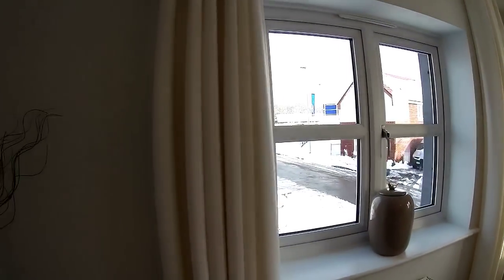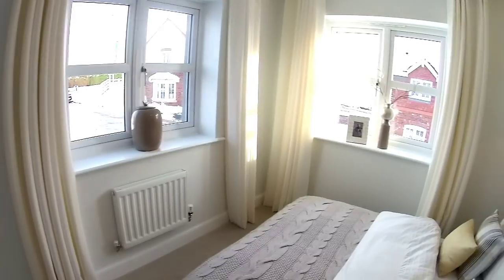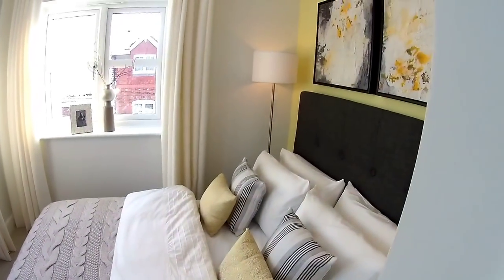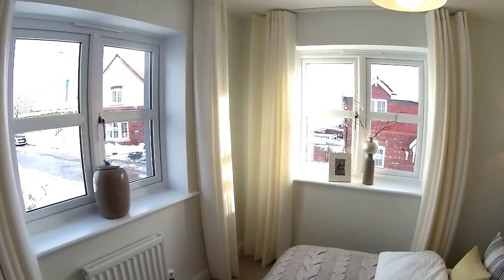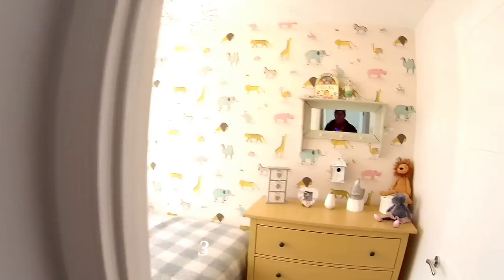So that's bedroom two. Let me give you some measurements. Bedroom two, 9.3 feet by 10 feet. Sorry, that's feet. 2.8 meters by 3.2 meters. Really nice, those ceiling to floor curtains. Yeah, they're lovely, aren't they? Okay, so next door you've got bedroom three.